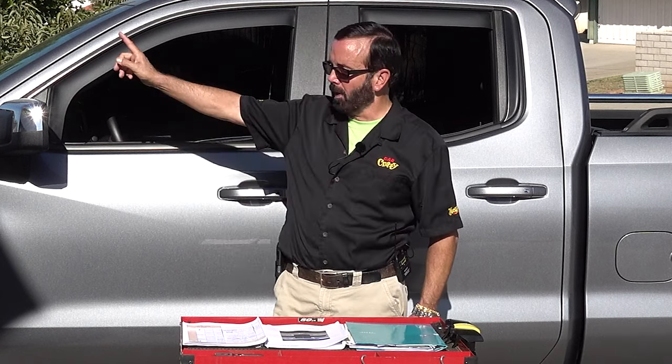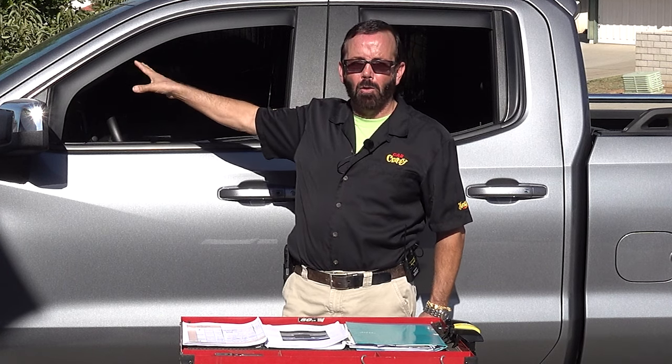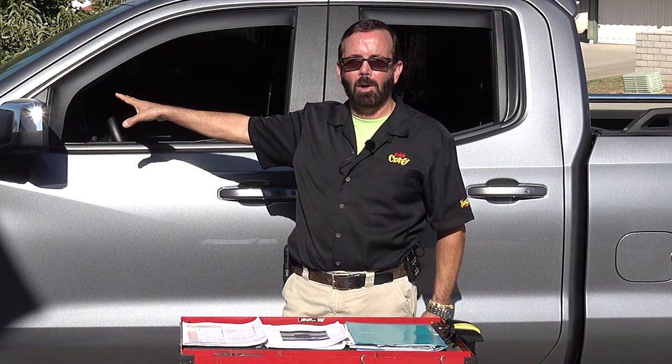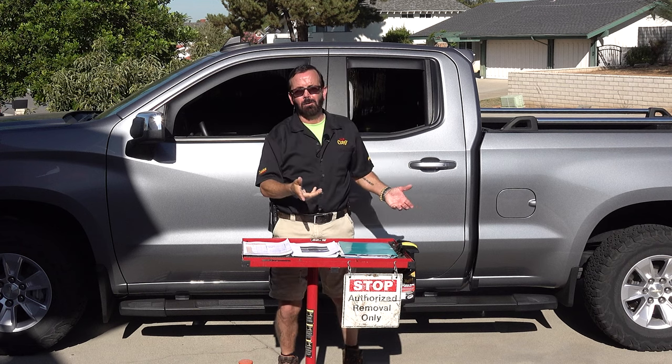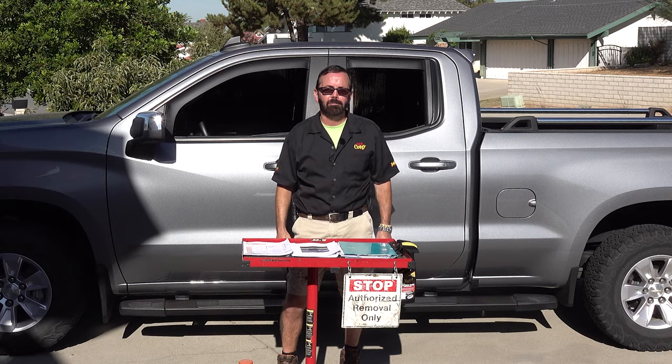There are two other things that are known to go out on these vehicles. First one is the battery. Second one was the infotainment screen. Both of mine were replaced within the first 12 months. And my truck is now 3 years, 1 month old, and I haven't had any issues with either of those.